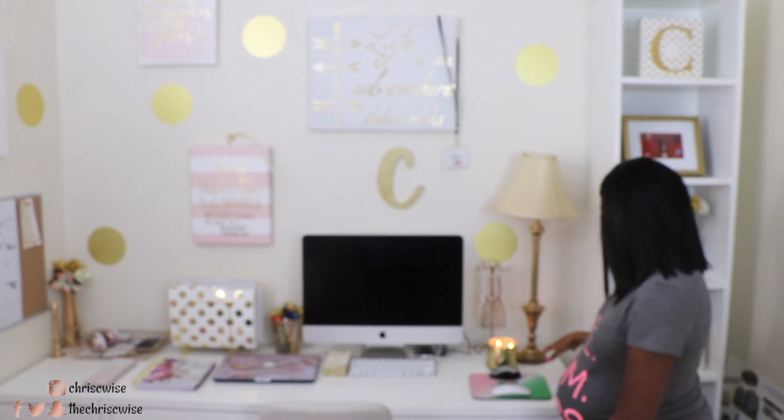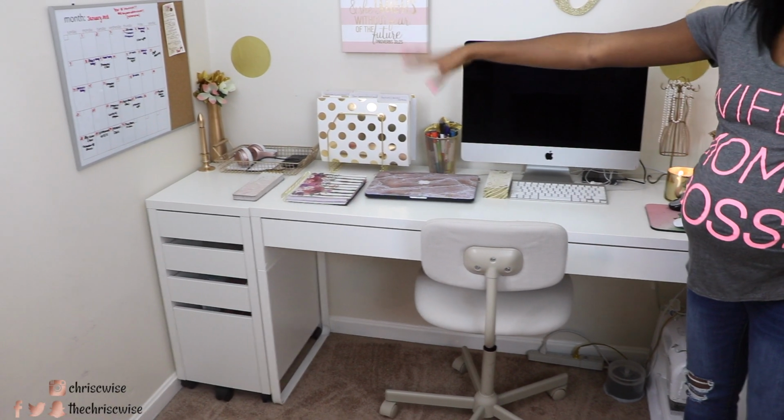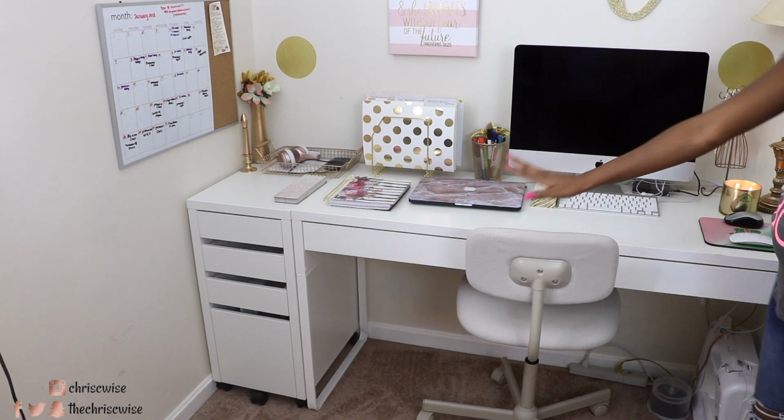This is the vanilla spice pear, and I love the smell, but another thing that I loved about it was that the top was marble. That's what I love. So the bookshelf, the desk, and the additional part down here, all of this is from Ikea, and also the chairs from Ikea.